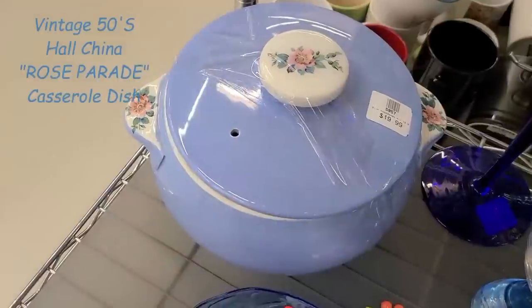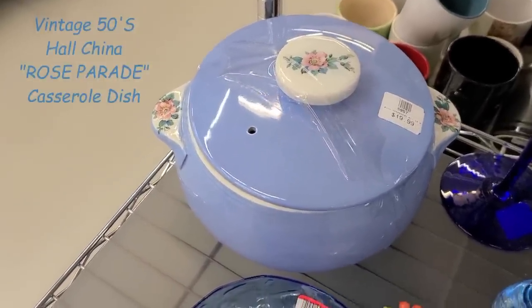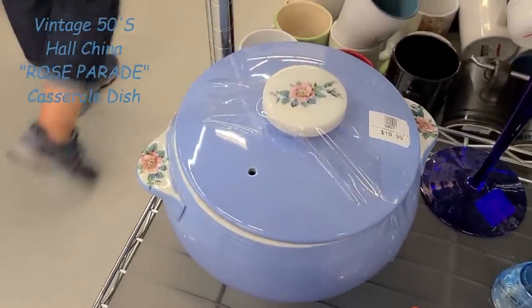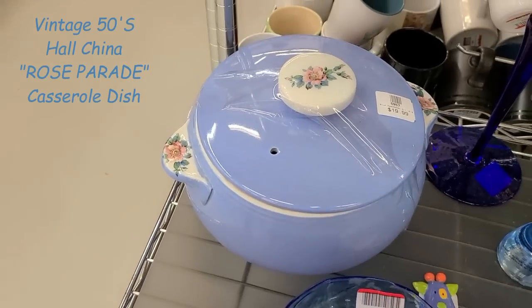Boy, this looks older. It's shaped like the Hall pieces, H-A-L-L, 1999. Kind of strange. I don't think I've ever seen that before. I don't want to pick it up. Maybe Norm can pick it up later.